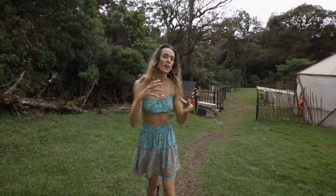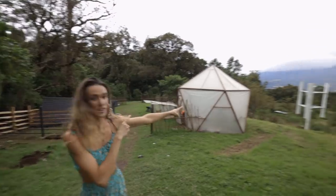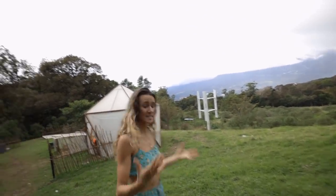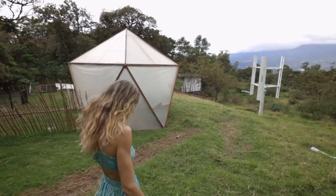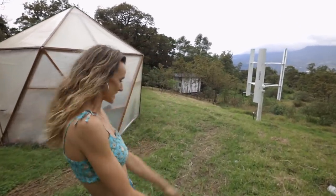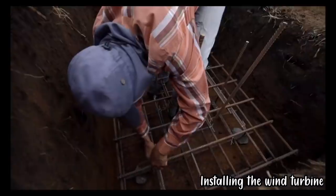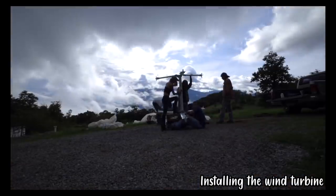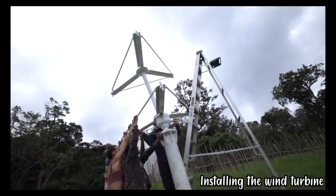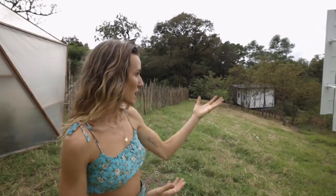Before we head over to the heart of our little homestead, the first thing that you'll notice when you walk onto our land is this crazy looking thing, which is our antenna to get in touch with alien life. No, I'm just kidding. It's our wind turbine. Oh my goodness, what a freaking process to install this thing. If you guys don't know, in Boquete, especially where we're located on this mountainside, we get some insane winds. So one of the big things that Jor and I wanted to take advantage of was all of the elements and use it to our benefit. That's why we installed this wind turbine.